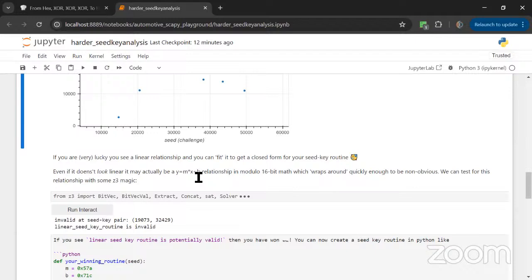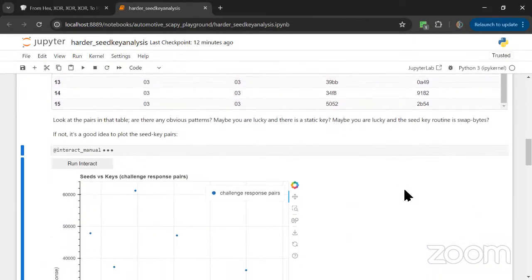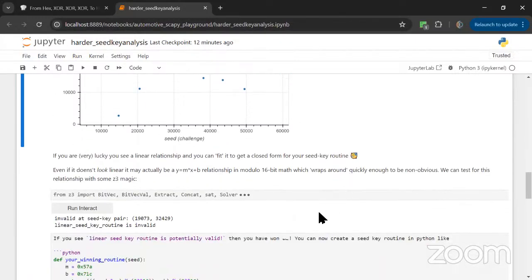You're okay? Okay. So we load up the key pairs, and you can see there's no clear one-to-one relationship. There's nothing obvious when you look at the hex, and if we look at the plot, it's also nothing obvious. But it's important to remember that with linear congruential stuff, when you do modulo arithmetic, this could be wrapping around so fast. It could be a really high rate line that actually wraps around the plot. That's what happens in ECUs with 16-bit math. The 16-bit math just wraps around.